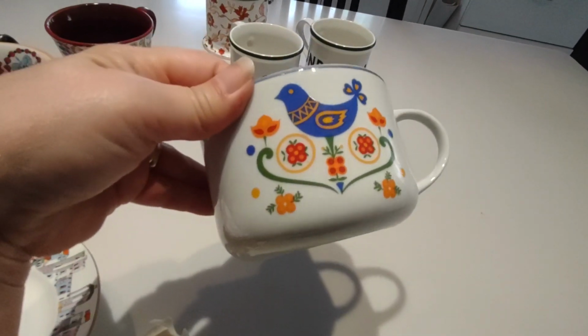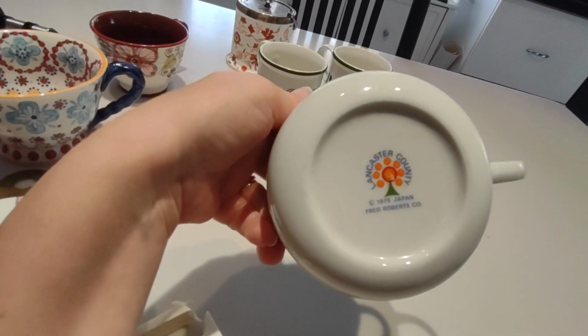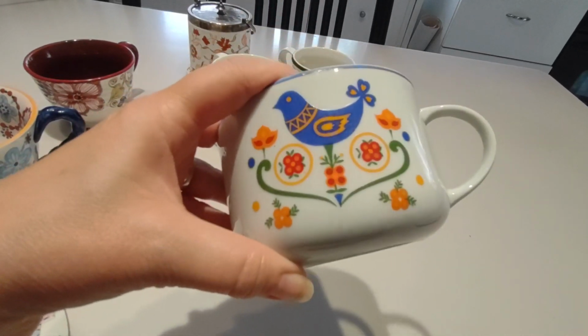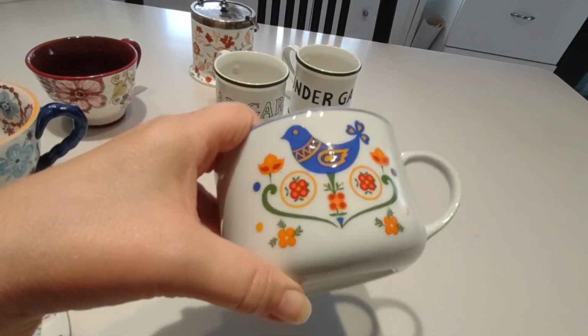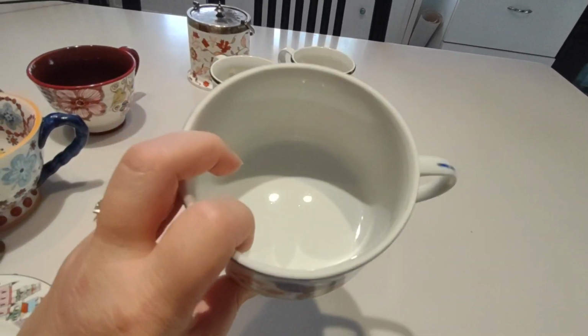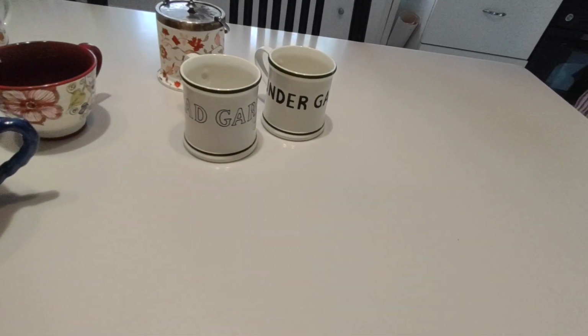Then this one is a vintage one from 1975 from Lancaster County, from the Fred Roberts Company. There's a lot of different items with this same design. And this one, I guess you would call it like a soup mug, sells for around $10 plus shipping.